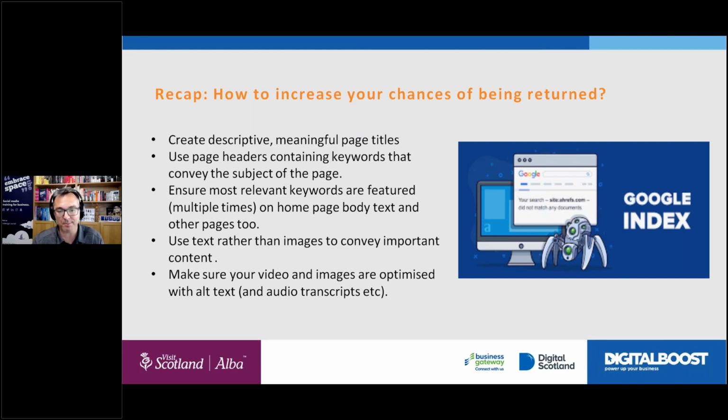Body text, let's just make sure that the most relevant keywords are there multiple times, not so much to the extent that you are saying, hi, we're a Scottish hotel. If you're looking for a Scottish hotel, we're a hotel in Scotland. We're the best Scottish hotel in Scotland. And if you're looking to book a Scottish hotel, we're the Scottish hotel for you. Don't do that. That just sounds spammy.